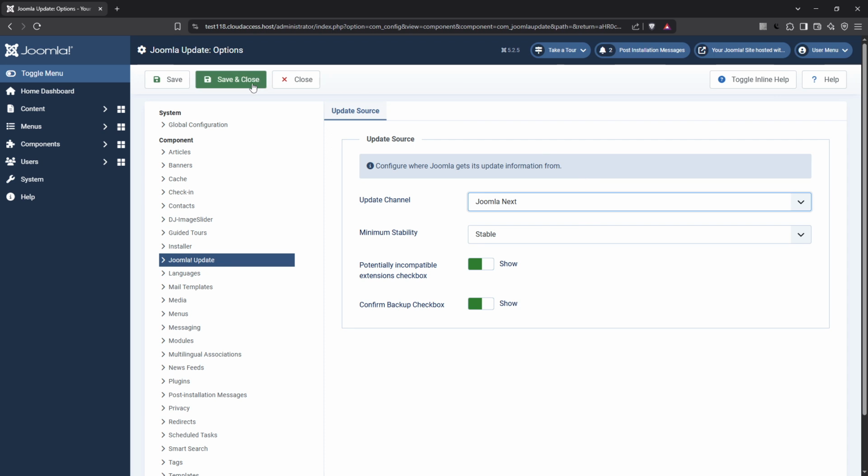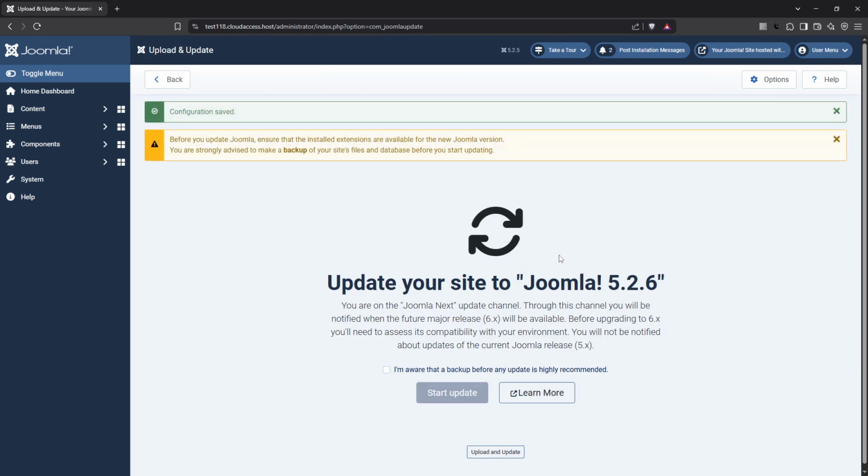Following this, Joomla will guide you through pre-update checks. These checks help identify any required or recommended settings and extensions that might need adjusting before the upgrade. With checks in place, you'll proceed by clicking the Update button. This action kicks off the upgrade process to Joomla 5.